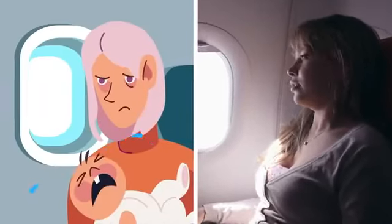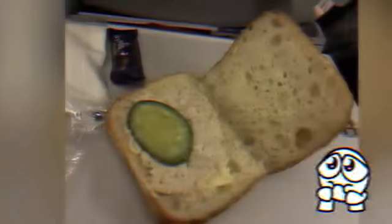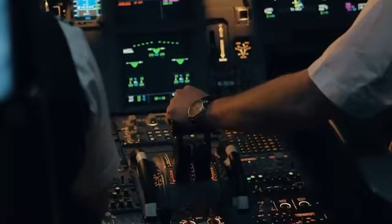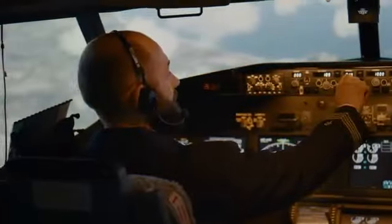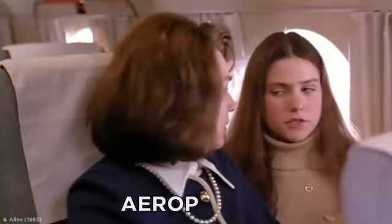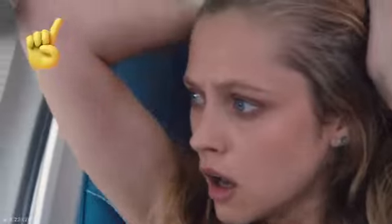With turbulence, crying babies, and, worst of all, airplane food, there are plenty of reasons to fear flying. However, trained aircraft pilots are the best of the best. And when we jet off on vacation, we're always in a safe pair of hands. Now, some of you with aerophobia, that's an extreme fear of flying, might not believe that.